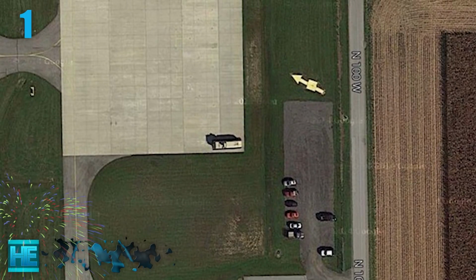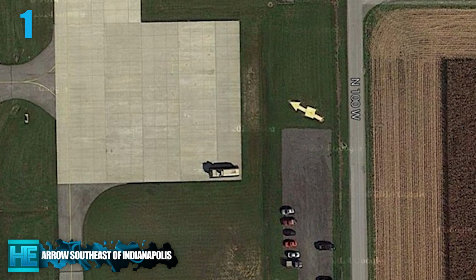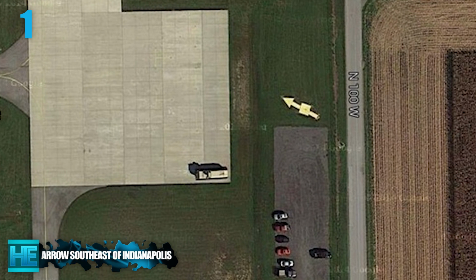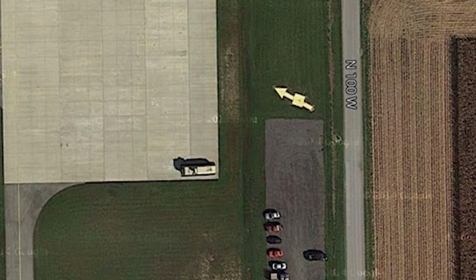Number 1. The arrow southeast of Indianapolis. Most of these arrows, despite being in more developed areas, are still visible from the sky. This one, just southeast of Indianapolis, makes a really striking image in a geometric landscape, pointing towards a rigid concrete parking lot for nobody except onlookers seeing them through satellite imaging.